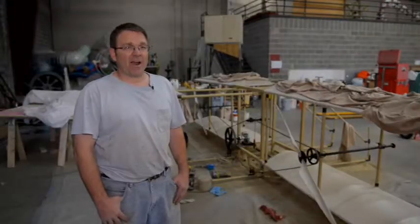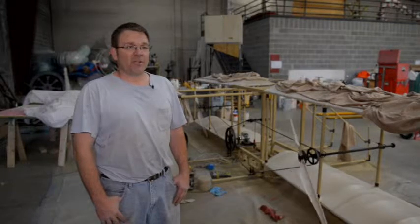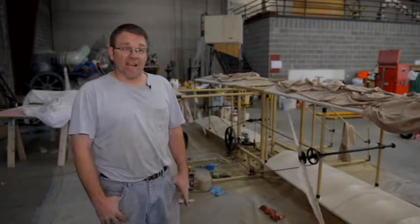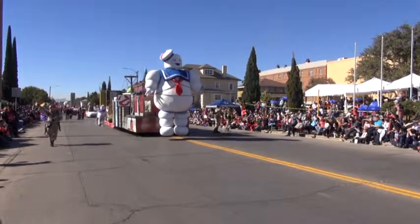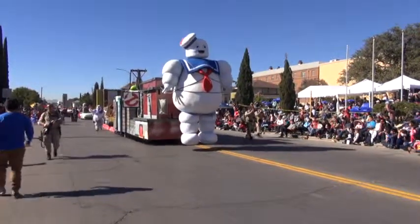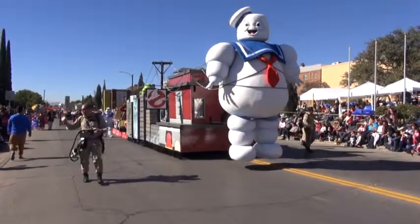I put a challenge to our 20 volunteers on our float building committee. We always try to do a little something different, a little something better year after year. Last year was the first time we actually had a 12-foot walking marshmallow man on the Ghostbusters float, which was really neat, and was one of the first times of actually making it appear like it was walking down Montana Street like it did in the movie Ghostbusters.